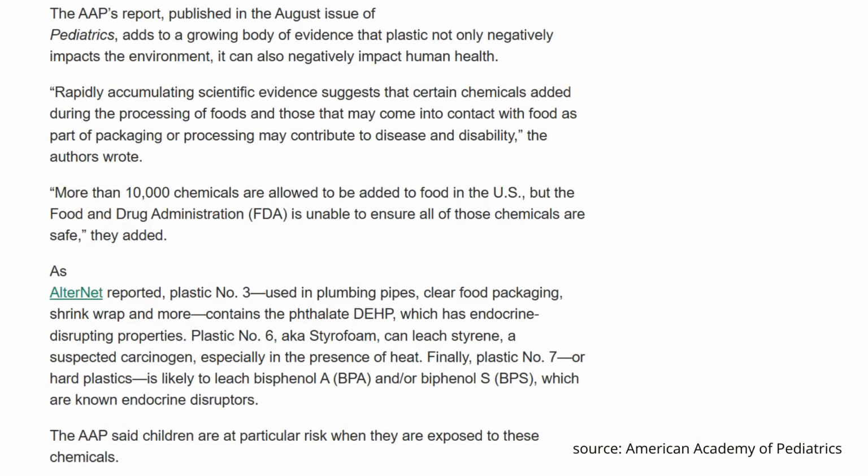This actually leaches a chemical called styrene, and this is linked to cancer. And it also very easily breaks apart into microplastics. So just imagine you've got a foam leftover container, you're heating your food in it in the microwave. It's just terrible. Don't ever do that.